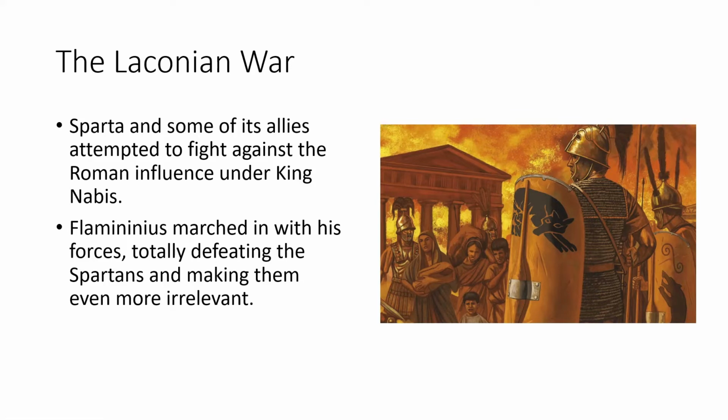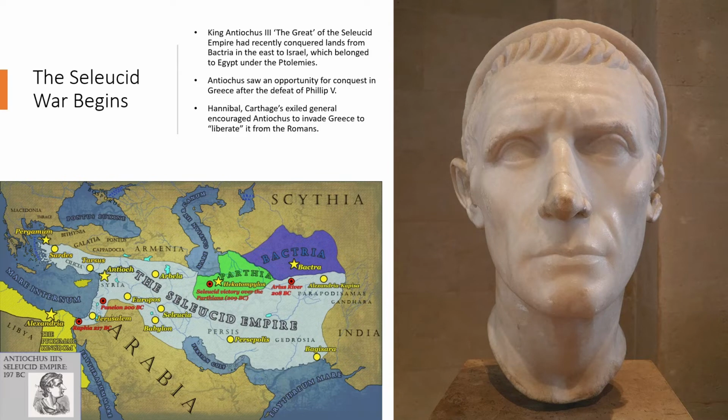But all this in Greece led a guy named King Antiochus III to take notice. Antiochus III, or Antiochus the Great as he's known, was the king of the Seleucid Empire, which is one of the empires that rose after Alexander the Great died. He's known as the Great because he had recently conquered territory for the Seleucids, such as in Bactria and Parthia, and he conquered the Levant from the Ptolemies of Egypt. So Antiochus was already a very successful military leader, and he also ended the Seleucid civil war at the time.